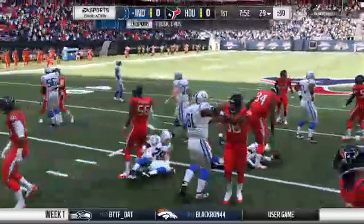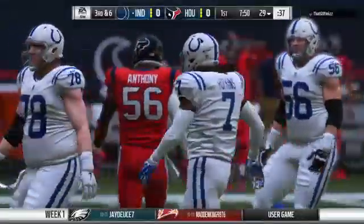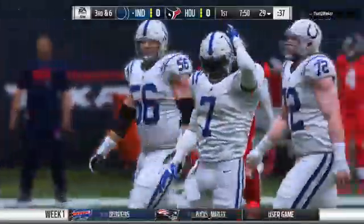Tailback, and he's able to plow forward up to about the 29, just shy of the 30. Give him 4 on the ground there. They're now left with 3rd and 6.